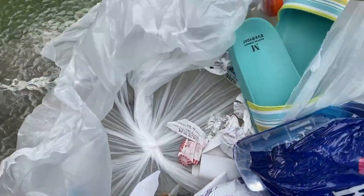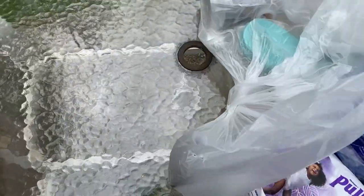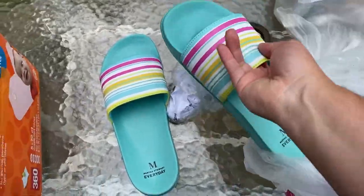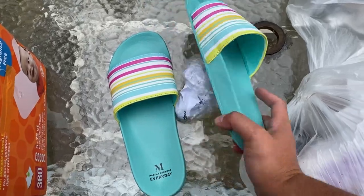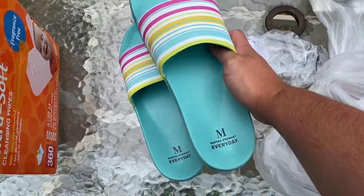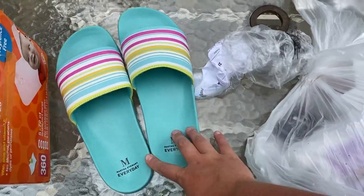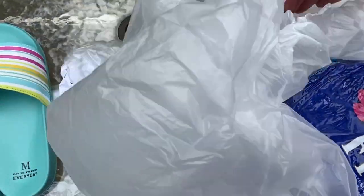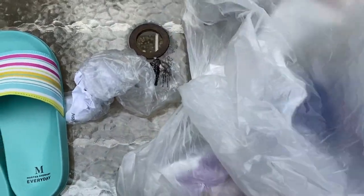What else? The last thing in here, I believe, is this pair of slides. Let's see, do they match? Yes, they do. That's a great score. And it's a size large, 9-10. That is my size. Perfect. So I'm going to keep these for myself. They're really cute. And then I think there's just one rogue flip-flop.